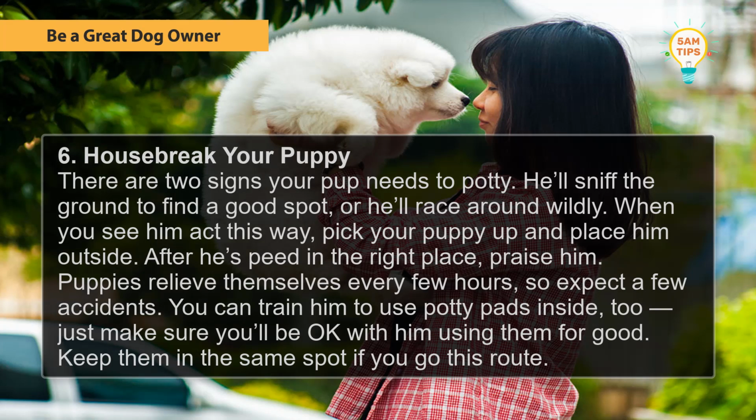6. Housebreak your puppy. There are two signs your pup needs to potty. He'll sniff the ground to find a good spot, or he'll race around wildly. When you see him act this way, pick your puppy up and place him outside. After he's peed in the right place, praise him. Puppies relieve themselves every few hours, so expect a few accidents. You can train him to use potty pads inside, just make sure you'll be okay with him using them for good. Keep them in the same spot if you go this route.